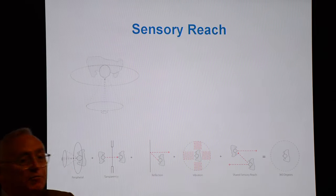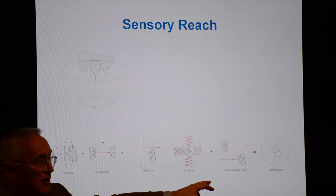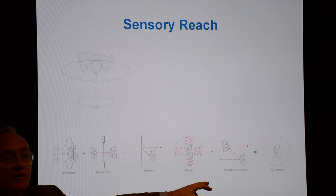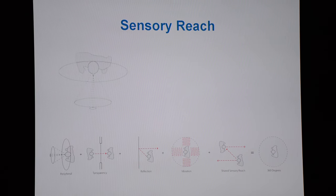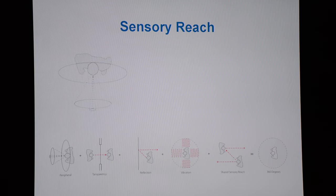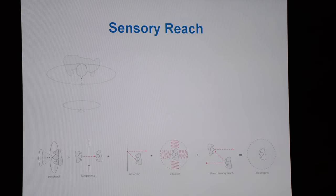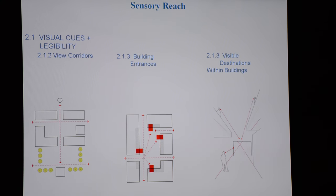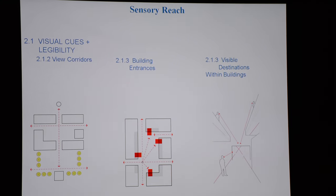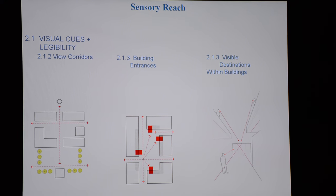Shared sensory reach is a particularly interesting one because what that depends on, remember I talked about the collectivist deaf culture. This is an important one because it's about looking at the actions of others. Being aware of what others are doing also gives cues as to what else is happening in the space that you may not be able to sense auditorily. So how architecture can help provide you a sense of space as well as wayfinding, knowing where you are in space.